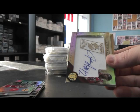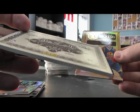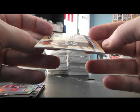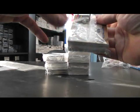LaMarcus Aldridge, patch autograph, $1.99. A jersey, Monta Ellis, and that's numbered $1.99. I'll put that one there. And DeJuan Blair, autograph, $2.99. All right. Round 2. This has got 2 gold records in it.